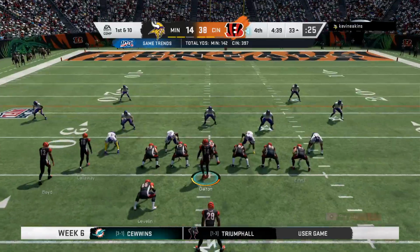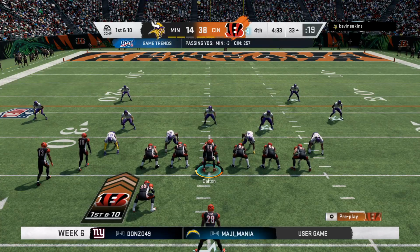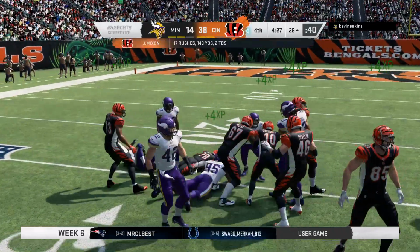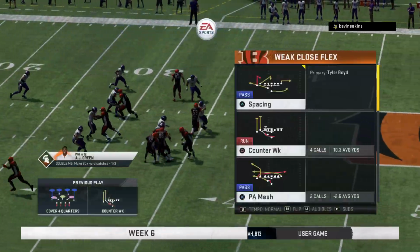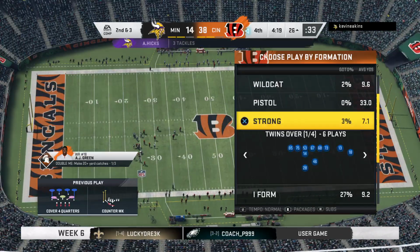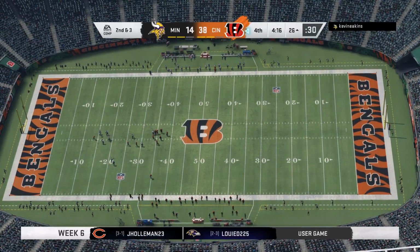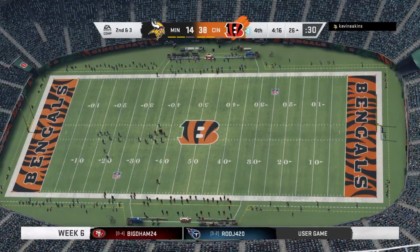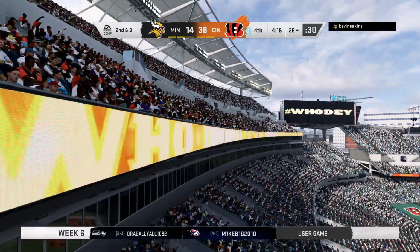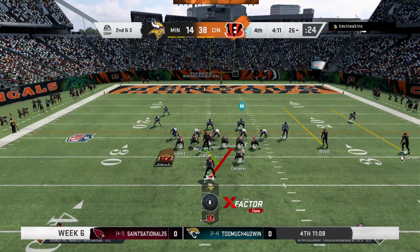So they'll come up 1st and 10 now from the 33. Guys, it's game situation. Now Mixon, working his way for a gain of 7 to the 26. Bottom line, they want to keep this clock rolling, so they'll take that one right there. They just want to keep falling forward, and they won't put the onus on the big fellas up front in order to bring this one home. So they'll come up after the gain of 7 on a 2nd and 3.